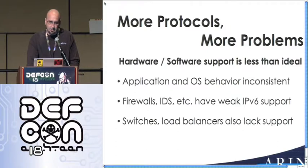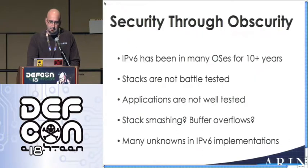Yeah, I've mentioned switches and load balancers previously. Certainly they lack support there, but it's getting better all the time. One area that is actually really good is routers. I think if you have a Cisco or a Juniper, it supports v6, and there's almost complete feature parity between the two, which is really, really great.